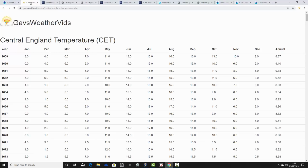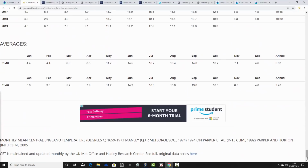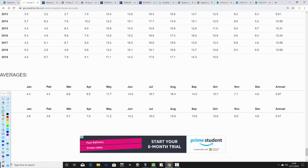Right, so the Central England Temperature is in for October. This is the CET page at galsworthys.com. We've got every year's CET going all the way back to 1659, both in terms of annual CETs and also monthlies. So if we scroll down, we can have a look through the decades, and we come to 2019. 2019 just there. And this is the number for October, coming out at 10.0. So we didn't quite get into the 9s. We arrived there at 10.0.